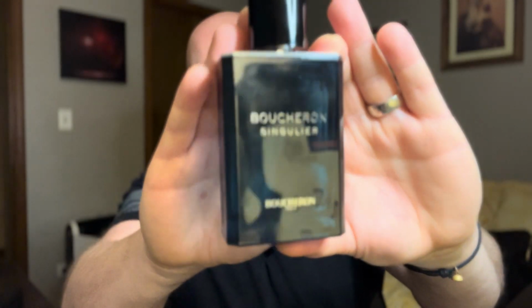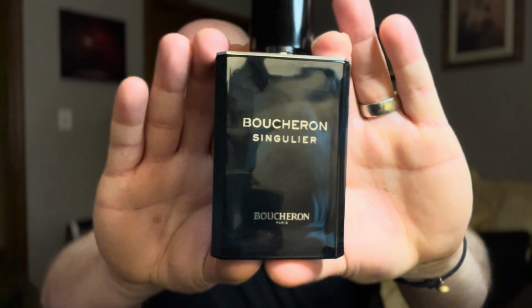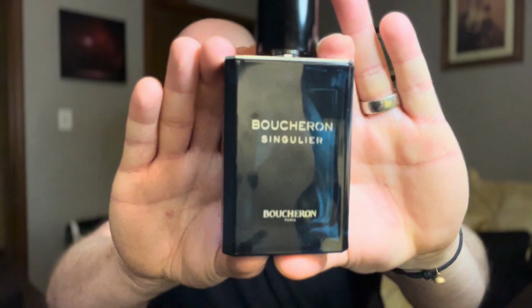Boucheron Singulier. I get about 6 to 8 hours tops on this. About that range. This will probably thrive more in springtime and definitely summertime. You could probably get away with wearing it in the fall and winter. But yeah, everyday wear for sure. Boucheron Singulier. I love this one.